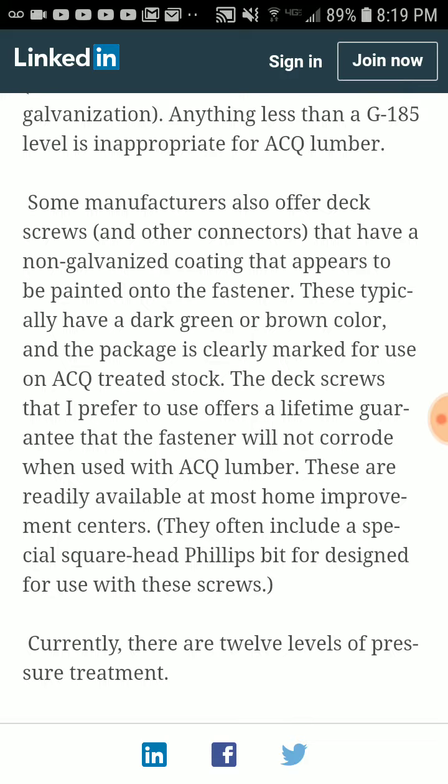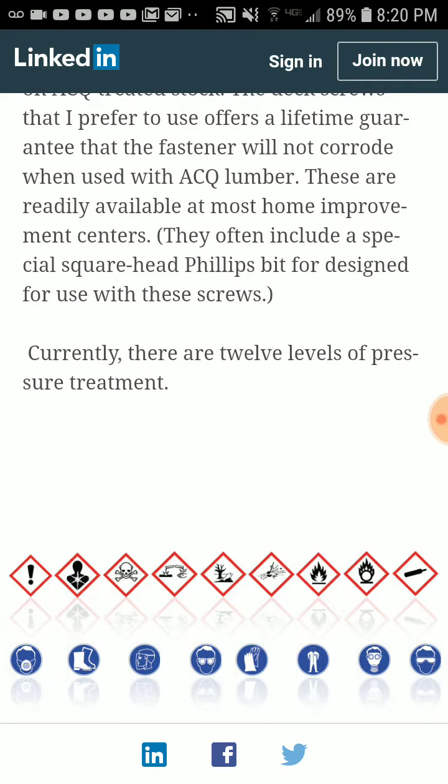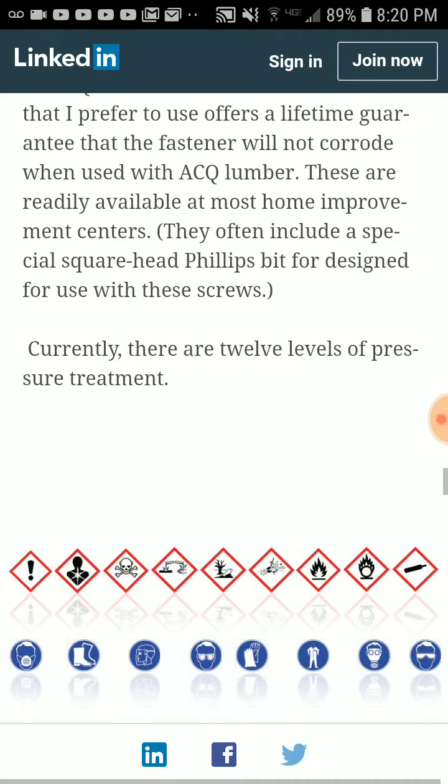Some manufacturers also offer deck screws and other connectors that have a non-galvanized coating that appears to be painted on the fastener. These typically have a dark green or brown color, and the package is clearly marked for use on ACQ treated stock. The deck screws that I prefer to use offer a lifetime guarantee that the fastener will not corrode when used with ACQ lumber. These are readily available at most home improvement centers. They often include a special square head Phillips bit designed for use with these screws. Currently, there are 12 levels of pressure treatment.